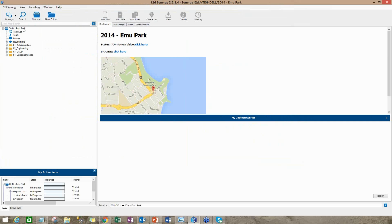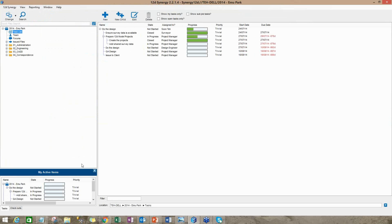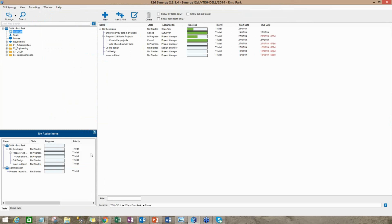I'm just going to enlarge the screen. So here we are in 12D Synergy. There's a task list at the top of the tree structure. This shows all the tasks that are associated with this job. And right at the bottom left-hand corner, these are all the tasks that have been assigned to me across the whole system. Like all task management systems, there's the ability to create tasks. I'm going to do that.